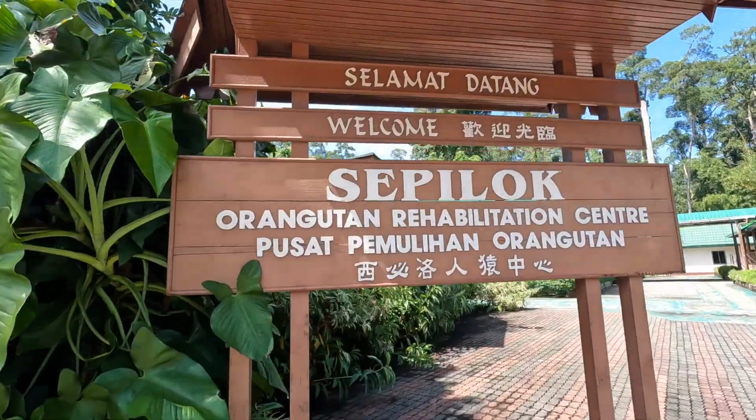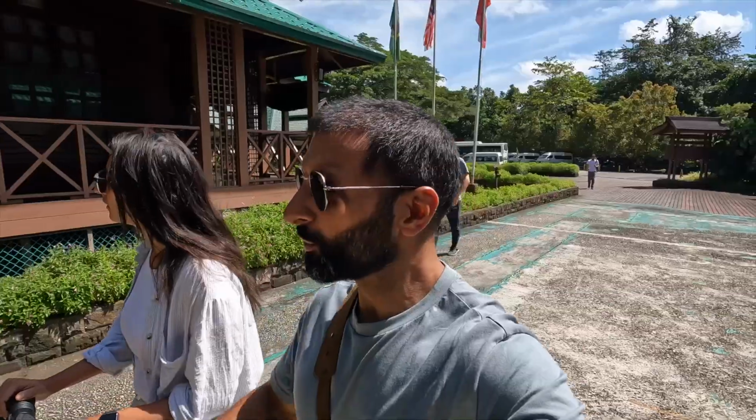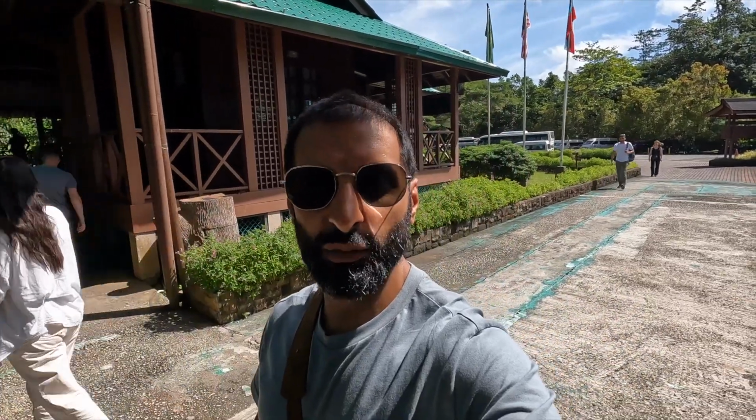So guys, we have made it here at Sepilok Orangutan Rehabilitation Centre here in Sandakan. It is a very bright, sunny day today. Very boiling hot. And it looks like this place is accessible because they've got, I can see ramps already, so it might be okay with the pushchair.